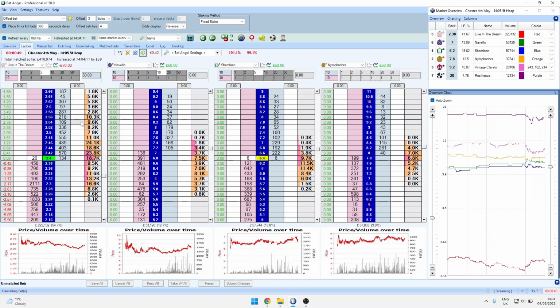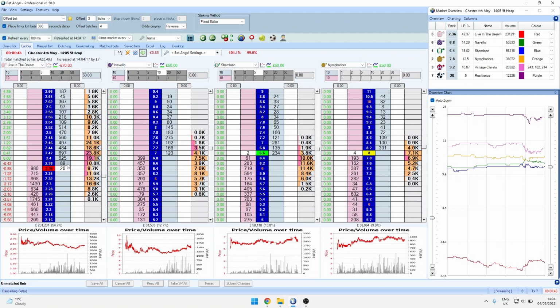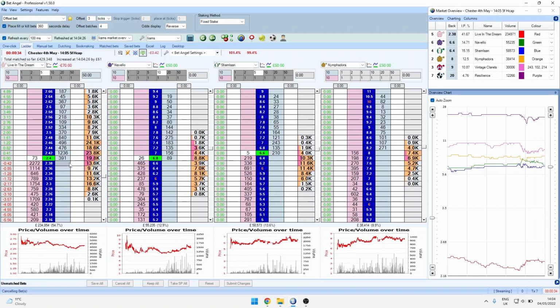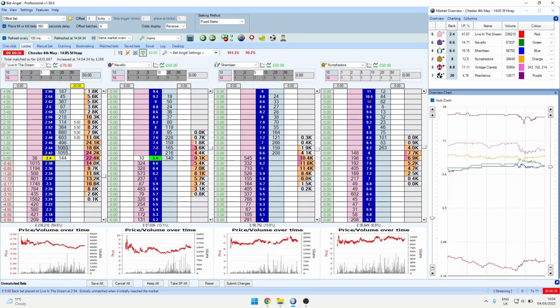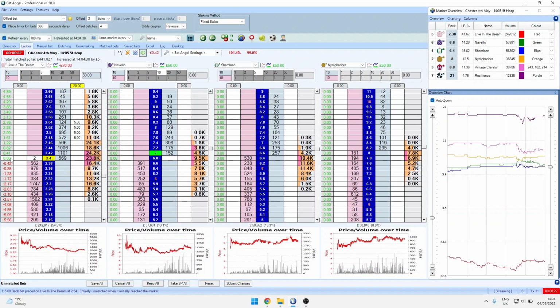Now you can see there is a little bit of a battle between the backers and the layers, but I feel that the laying is going to outweigh the backing, and that is of course why I've laid at 2.4. Now I don't think that this move's going to be absolutely massive. And the point where I've got those four £5 orders which I've just put in will probably be near the top of the range, as there is still some back support for this as well. So I reckon probably about 2.5 is where this will drift to.